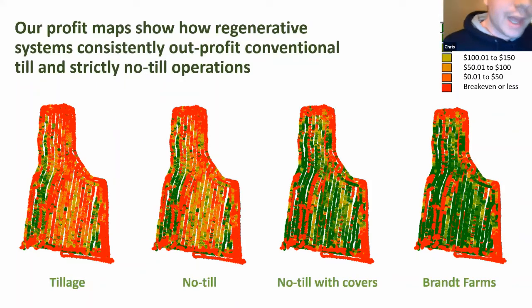So this slide, basically what I did is I took a yield map that I made on one of our corn fields, and I replaced the bushels per acre with profit per acre. And what you can see here is how the input costs change your profit per acre based on which system you're using. As your costs per acre decrease, the amount of money that you're able to make on a certain section of land increases really, really quickly, as you can see with all the red on the tillage, and it just gradually gets better.